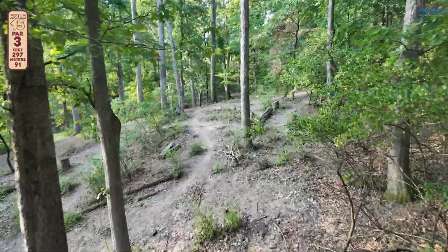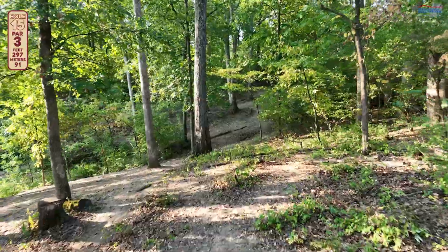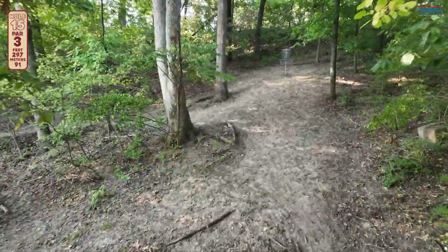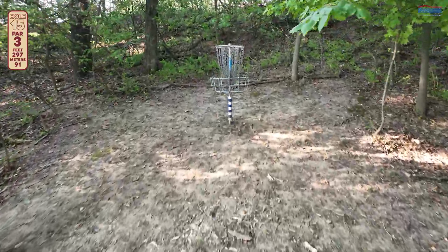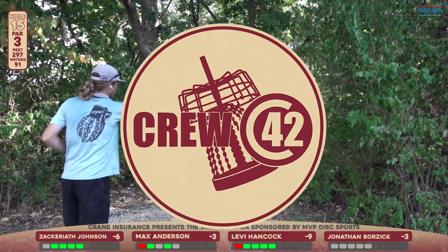Hole 15 is going to be a tough one to do that with. 297. It's the most Michigan hole they have here. It's poke and pray. Basket is tucked up high and right. You see where the drone is flying? I still don't see it. Yeah, there it is. That's where the drone just flew. That's the line.